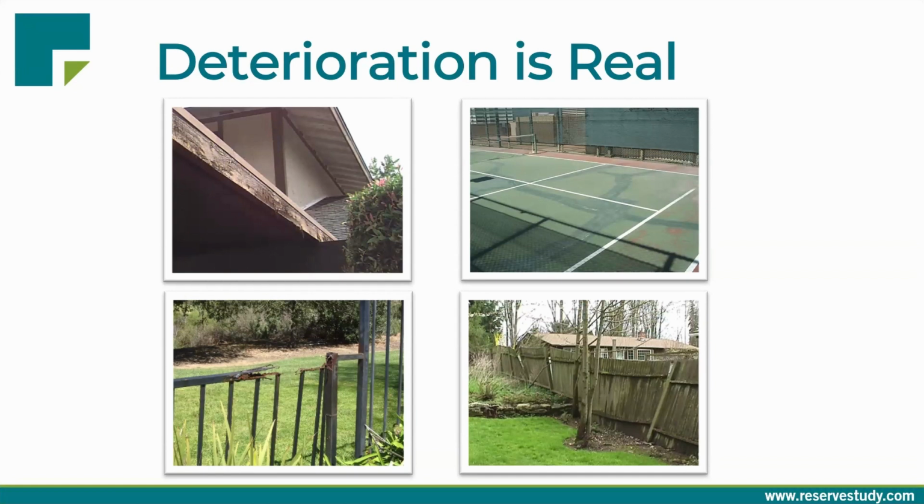I think Wayne said it earlier, owning and maintaining real estate is expensive. The best thing you can do, like Wayne said at the start of his section, is to spread it out thin and evenly over as many years as possible. If you're not funding your reserves adequately, you'll soon run your association right into an unwelcome trip to what we call special assessment land.